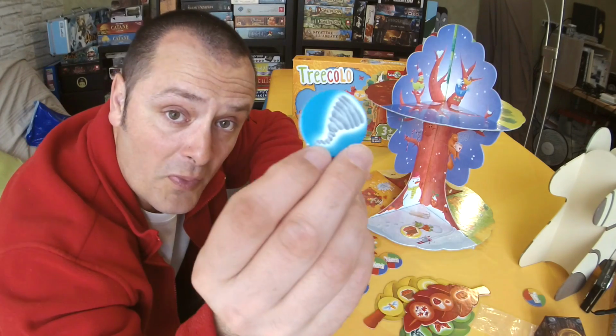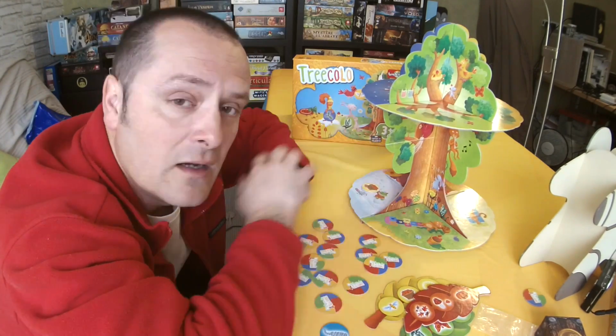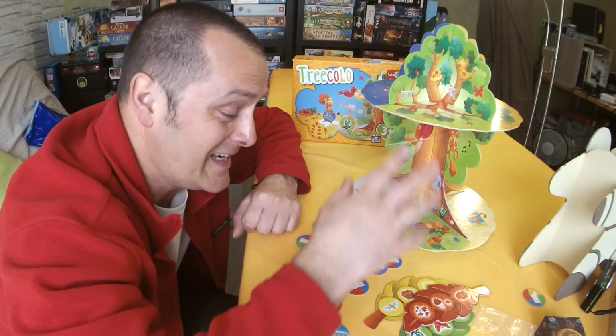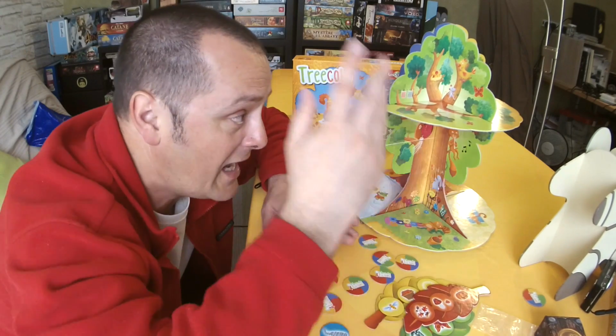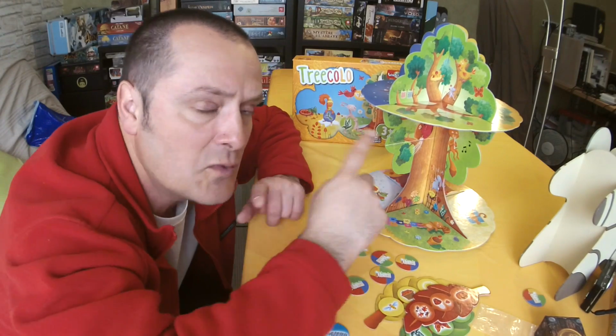But if you draw the wind token, you have to turn the tree a quarter. So now I am spring. So my destination is to find the 3 spring tokens and get them filled to win the game. Memory game with a twist.